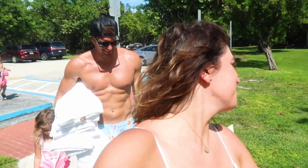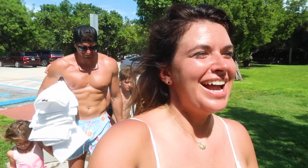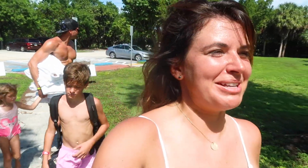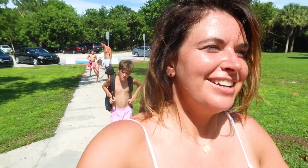Oh my gosh. That was not easy to pedal that big beach cruiser. I was dripping in sweat. I can't even imagine how much Justin must have been sweating. So we are now walking to the beach. This is such a pretty beach here in Key Biscayne. It's got the cutest little pathway that takes us over to the beautiful ocean.